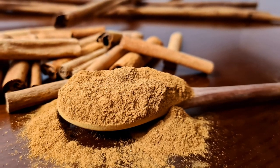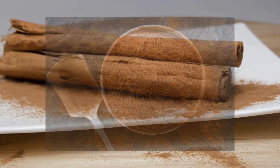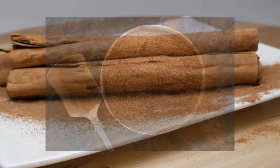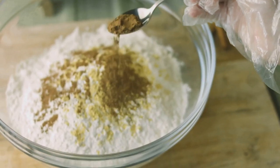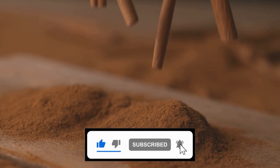At number 3, we have the warm and aromatic spice cinnamon. This versatile spice is not only a delicious addition to sweet and savory dishes, but also a powerful ally in the fight against diabetes. Cinnamon has been shown to improve insulin sensitivity, meaning your cells become more responsive to insulin, allowing glucose to enter the cells more efficiently. Sprinkle some cinnamon on your oatmeal, yogurt, coffee, or even use it in savory dishes like curries and stews. A little pinch of cinnamon can go a long way in managing your blood sugar levels.